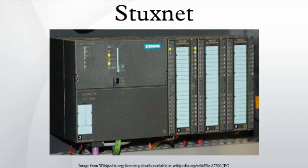The virus targeted a power plant and some other industries in Hormozgan province in recent months. According to expert Eugene Kaspersky, the worm also infected a nuclear power plant in Russia. Kaspersky noted, however, that since the power plant is not connected to the public Internet, the system should remain safe.